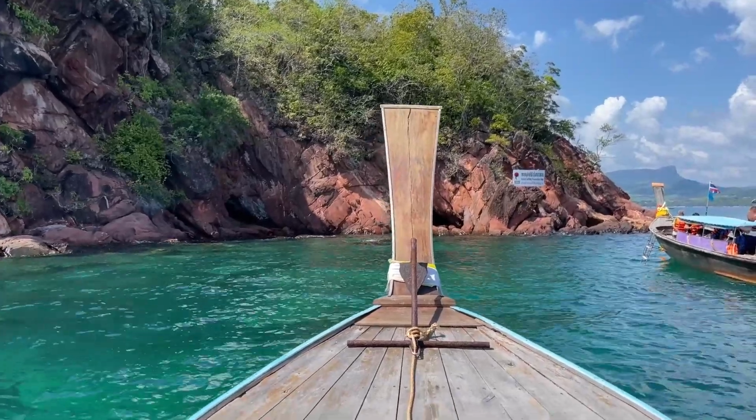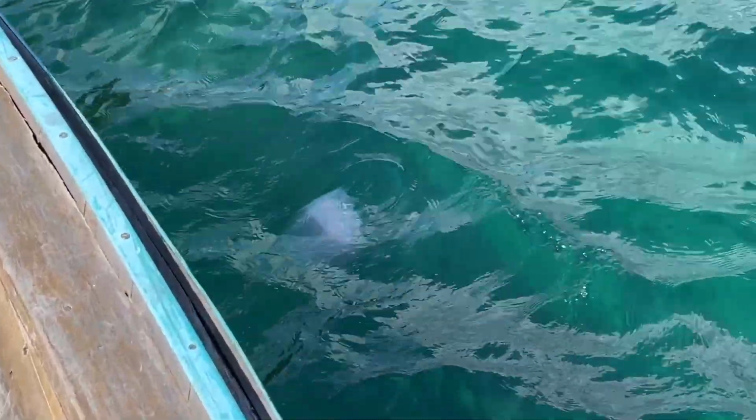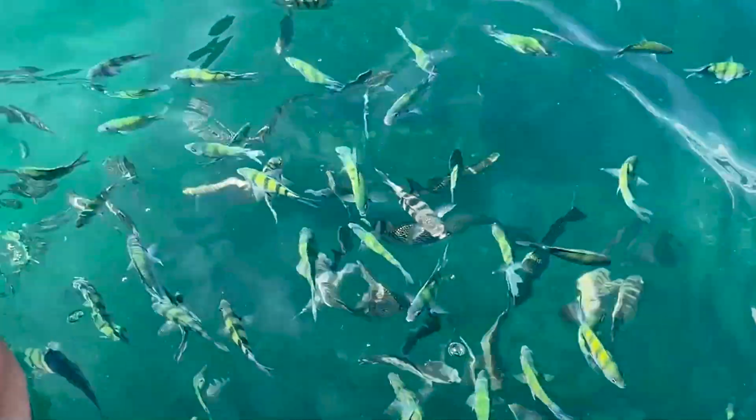So after Hong Island, we're doing another snorkeling session. We're at the Daeng Island, and there are actually jellyfish here, so we kind of have to be careful as we snorkel and look at the fish.